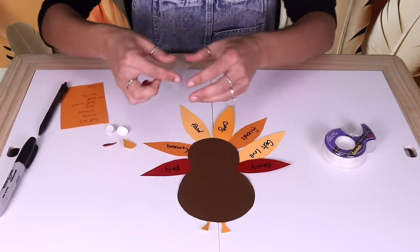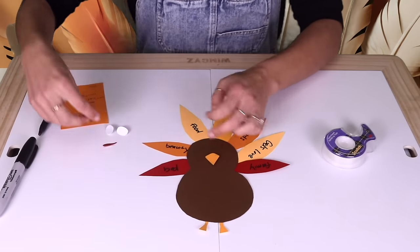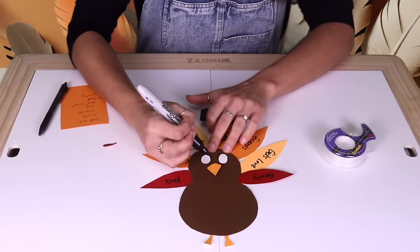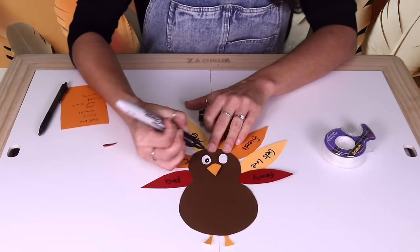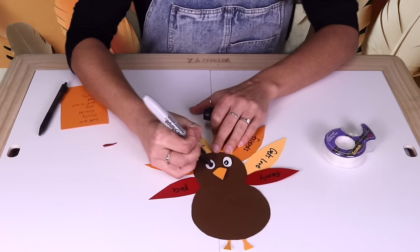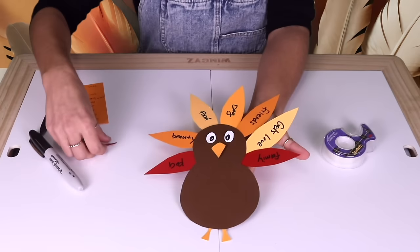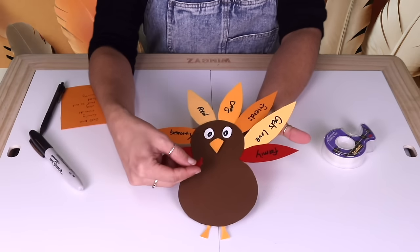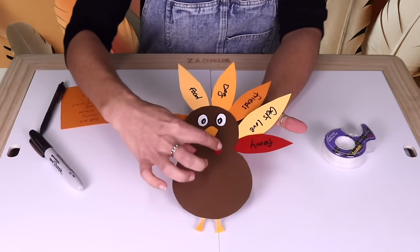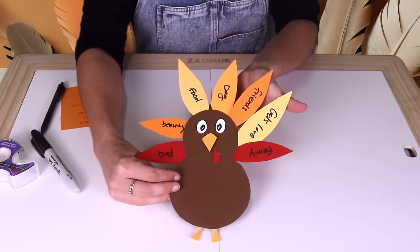Now we're gonna add his beak. And we're gonna put some eyes on our turkey. Let's draw some eyes for him. There we go, turkey has some eyes. And did you know what this is called? This little funny piece that goes on the turkey's neck? This is called the wattle. The wattle. All right, now our turkey is all ready.